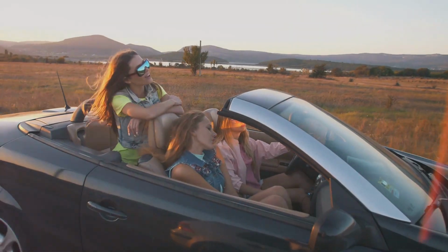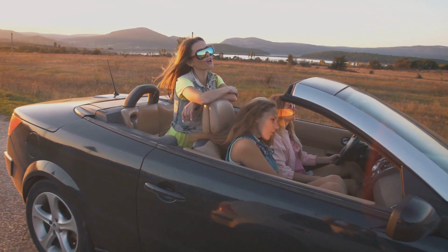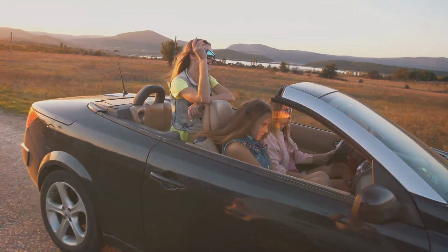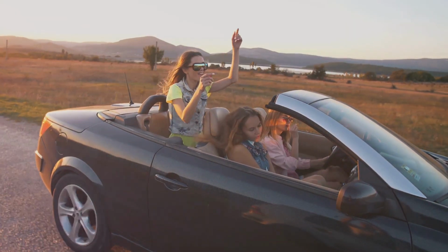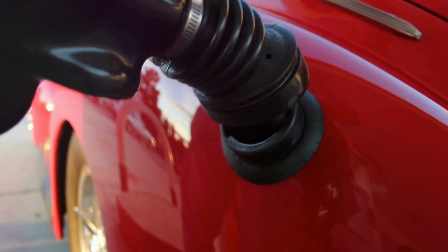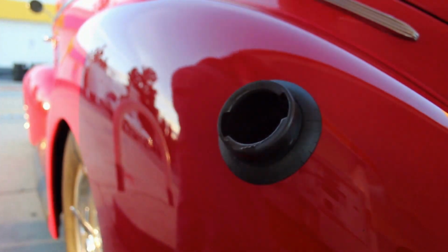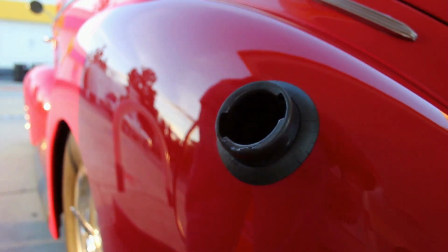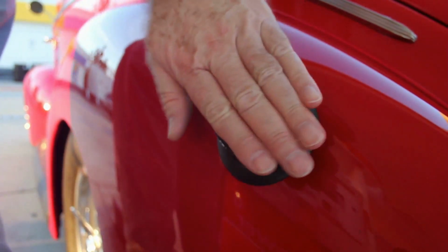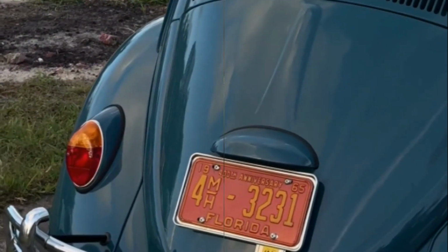Then, in the late 90s, the new Beetle exploded onto the scene. With its rounded, retro-inspired design, it was a nostalgic nod to the Beetle's past, yet entirely contemporary. Throughout its evolution, the Beetle has never lost sight of its roots. Its iconic shape and character have remained consistent, a testament to its enduring appeal. The Beetle's design has certainly evolved over the years, but it has always maintained its iconic shape and character.